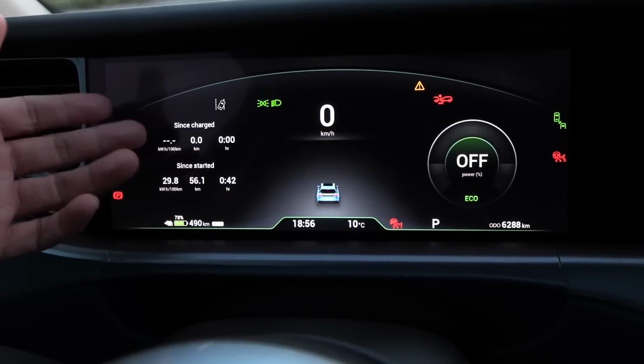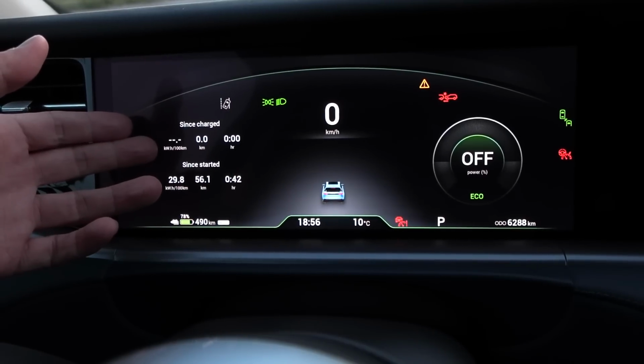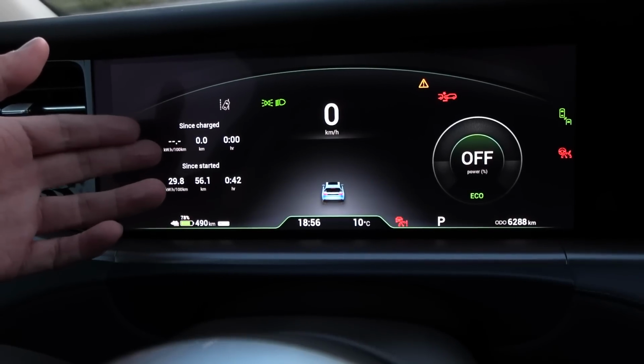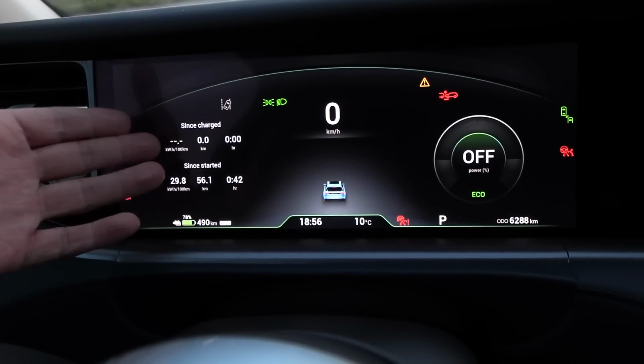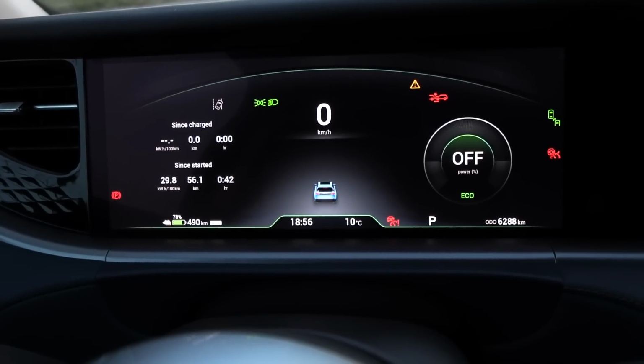At least that works. In the Xpeng, another Chinese car, this one didn't even reset when we charged the car. It was doing some weird stuff, and maybe you had to charge it overnight or something. But anyway, we're going to see if we get some consumption numbers now. So let's start the driving.